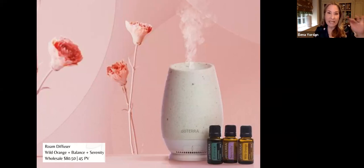It's also a petite size. It's not a super jumbo one, right? It's like a petite size. You can see it right there next to the 3 bottles of essential oil. And I'm going to tell you what makes it unique in about a minute.